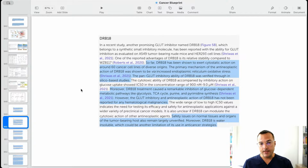Moreover, DRB18 treatment caused remarkable inhibition of glucose-dependent metabolic pathways like glycolysis, TCA cycle, purine, pyrimidine, that's DNA and RNA synthesis. However, the GLUT inhibitory and anti-neoplastic action of DRB18 has not been reported on any hematologic malignancies. That would be like leukemias, myelodysplastic syndromes, etc. It later says safety issues on normal tissues and organs of the tumor-bearing host also remain largely unverified. Moreover, DRB18 is water insoluble, which could also be another limitation to its use in cancer strategies.